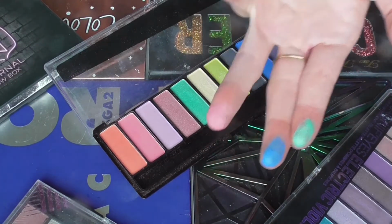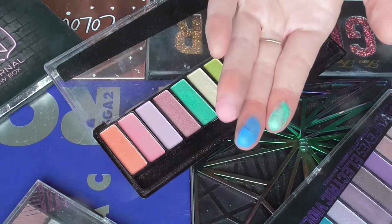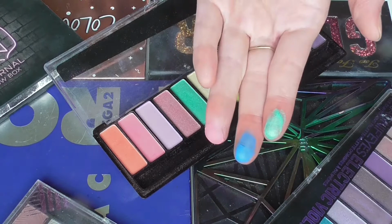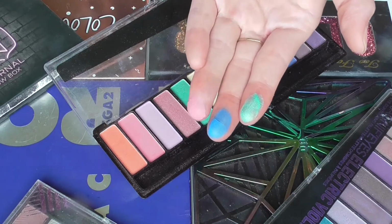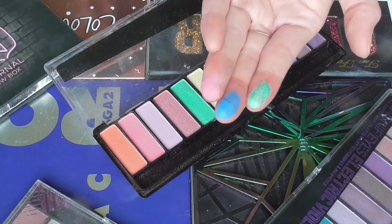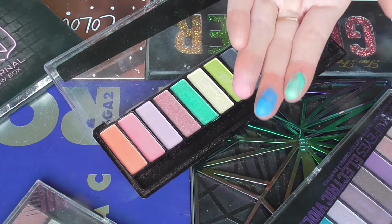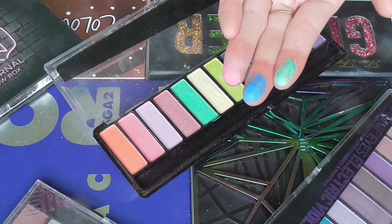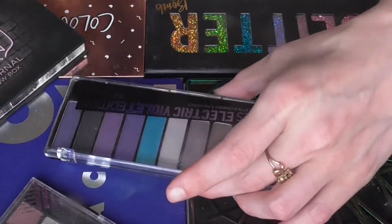There's the green, the blue, and like the pink. So as you can see, these are very much muted, more white based shades, not as bright, not as vibrant as a lot of other rainbow palettes out on the market. So like I said, this would be ideal for those who want to try some colorful looks but doesn't want anything too in your face.